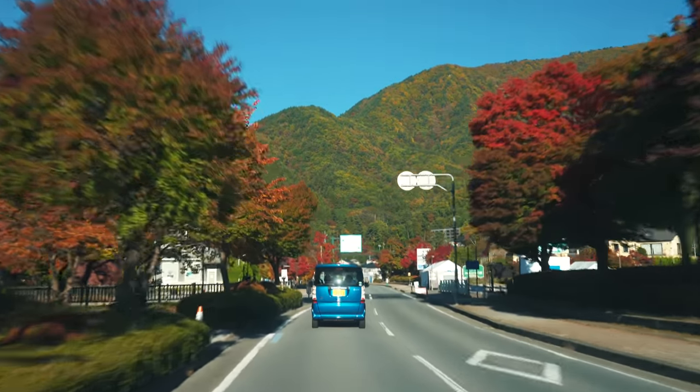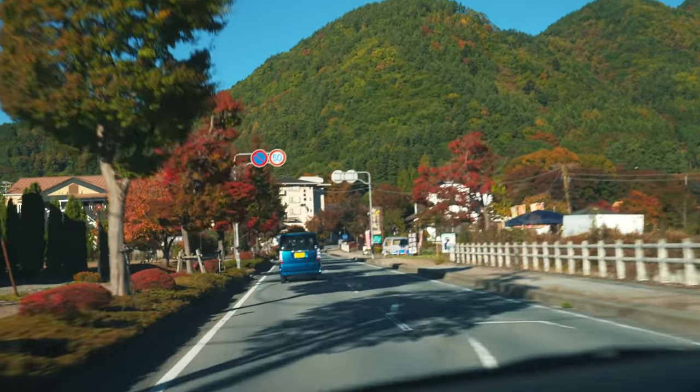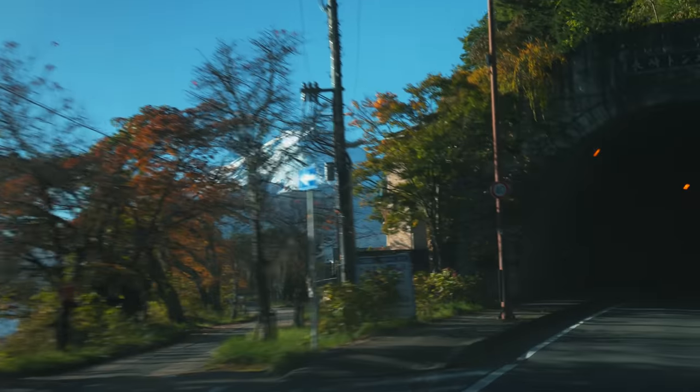We were super excited to hike, but had no idea how awesome it really was going to be. Wow, dude, you got some nice little walkways here. Yeah, they do. This is awesome here. I've never been over here. Kawaguchi-ko, I'm your fan. Enjoy it while you can.